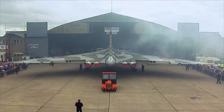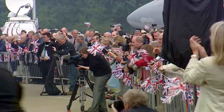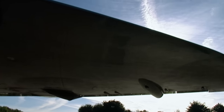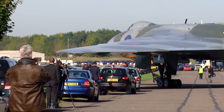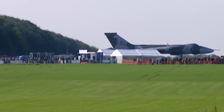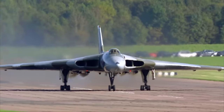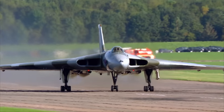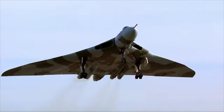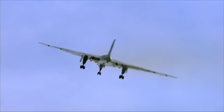Public donations more than doubled that figure. And in 2007, after 100,000 man-hours, the world's most complex restoration was rolled out of her hangar. 558 was towed past her adoring public, taxied to the runway, made the familiar howl, reached 116 miles per hour, and flew for the first time in 14 years. The plane has been a star of air shows ever since.